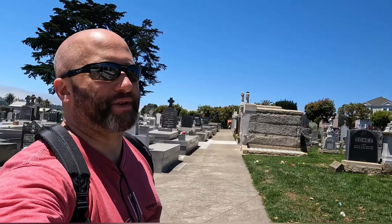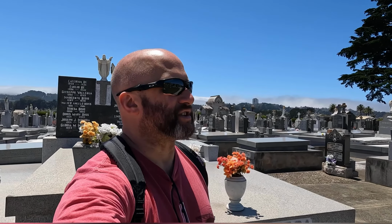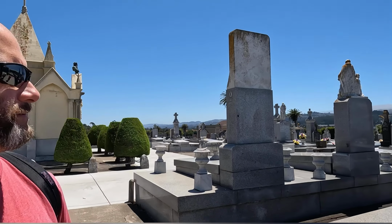Kinda got lost in here for a little while. I started taking pictures, still shots for a possible slideshow kind of video too, probably for the end of the week. And I just kinda got lost doing that for a second, but this place is just insanity. It's just gorgeous. Like I said, it's one of my favorites here in Colma for sure. Let's get on to see what else we can find.